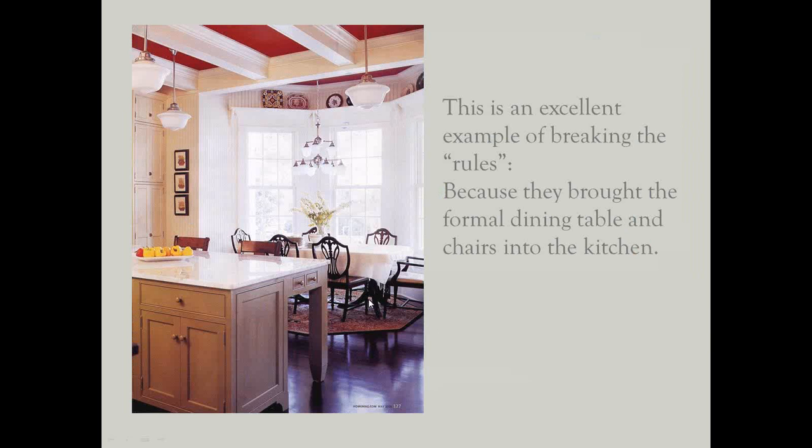I like this one because they are showing a more formal Chippendale style dining set in the kitchen. I think it really conveys that I like a more elegant style, but I want it in my everyday space. You can see these on Craigslist all the time. People don't really want mahogany sets anymore. You can even buy one of those and paint it a funky red or green or whatever color, and now you've created a unique dining set within your kitchen.